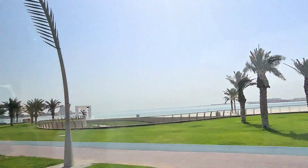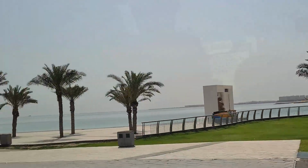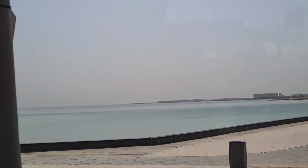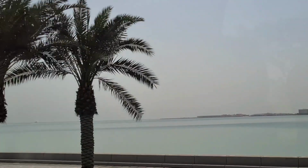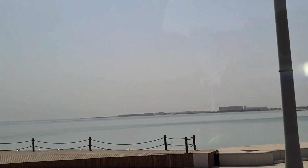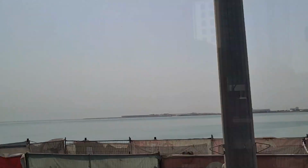Now you can see the sculpture of a dugong on your left hand side. This is the sea cow. Actually, Qatar has the second biggest population of dugongs after Australia. In Australia you can find the biggest population of those beautiful sea mammals. They are eating the sea grass, that's why they are called sea cows. And if you would travel to the northeastern coast of Qatar, you could see up to 500 of those beautiful animals over there.